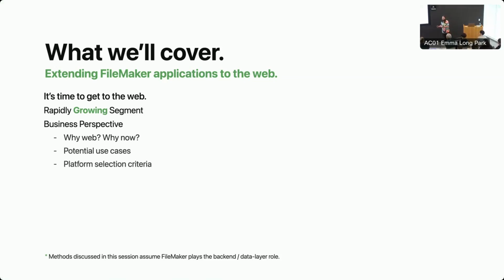The biggest part of the session is how we select platforms, so, what we're measuring against. There are a variety of methods. By the way, there are more methods than what I'm going to talk about today. What I'm talking about today all assumes that FileMaker is the data layer, right? It serves as the back end of all of these. That is the lens that we're looking through.